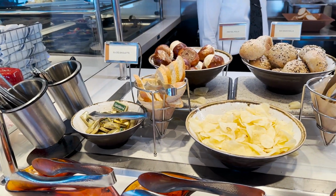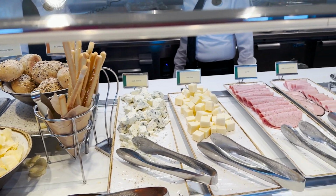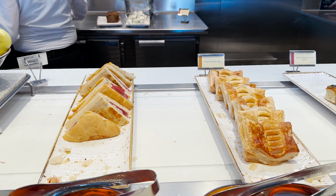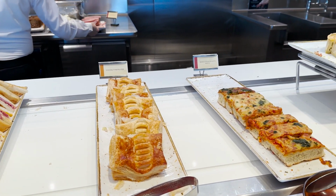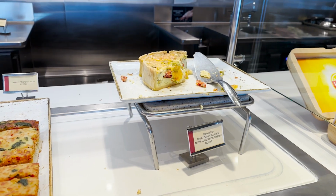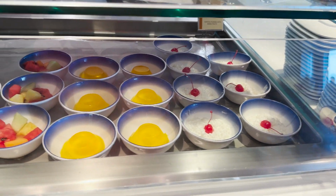They got a selection of breads and chips here, some pretzel rolls, meats and cheeses, blue cheese, Gruyere, salami, Black Forest ham. And they also have some sandwiches and little pastries, focaccia with pesto, sun-dried tomato, scallion, asparagus, Swiss cheese quiche. And then over in the case where they had the oatmeal and cereal, they have some other things.